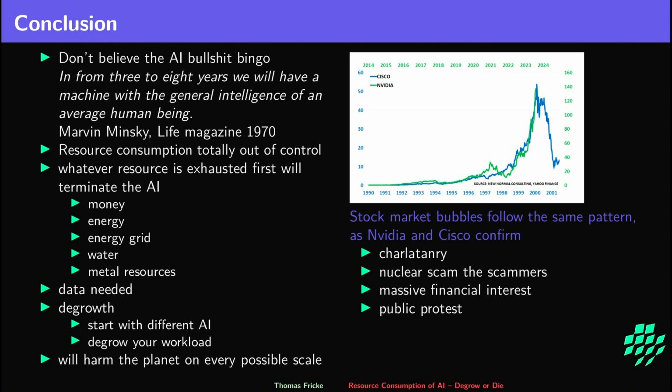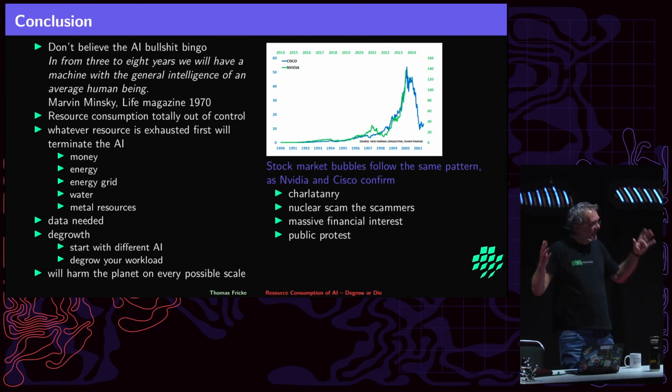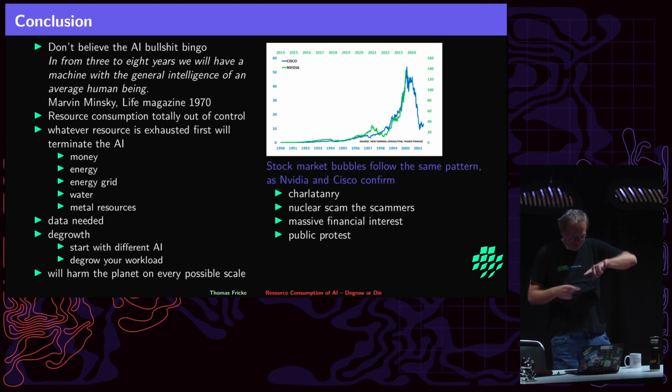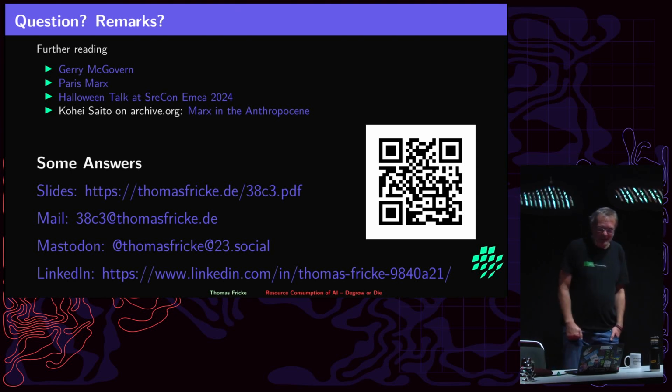It's hard to predict if this will end this way, or if they can create a politics which will support them further. There's a lot of charlatanry. Some green members of European Parliament told me, yeah, the nuclear industry is using the same scam methods AI is using to the public, to the data center people, and they effectively did scam the scammers and have a massive financial interest. So the public protest is definitely needed. And this is what I wanted to tell you.